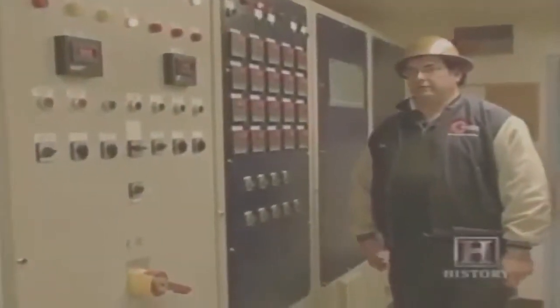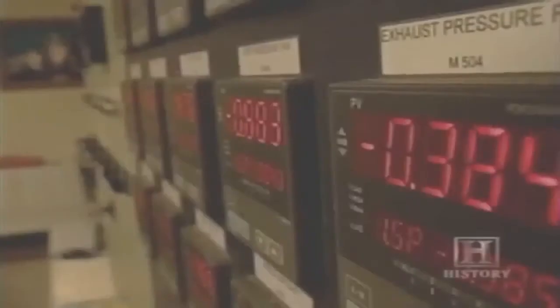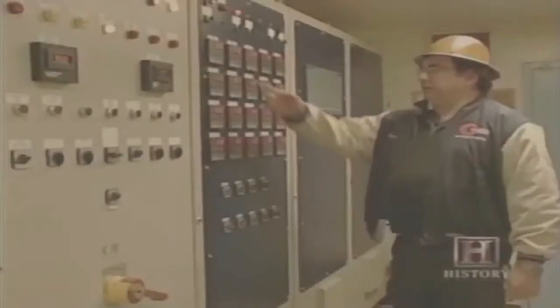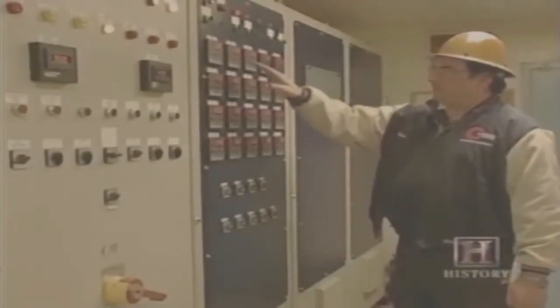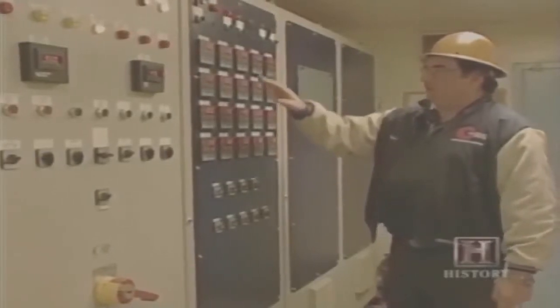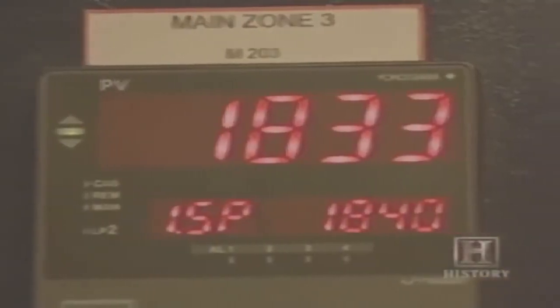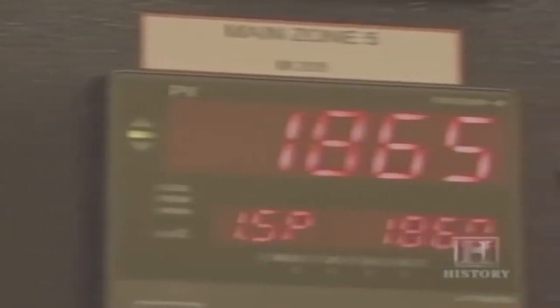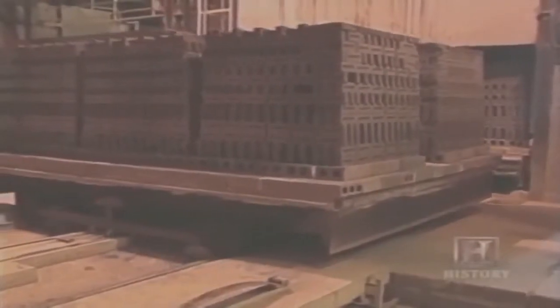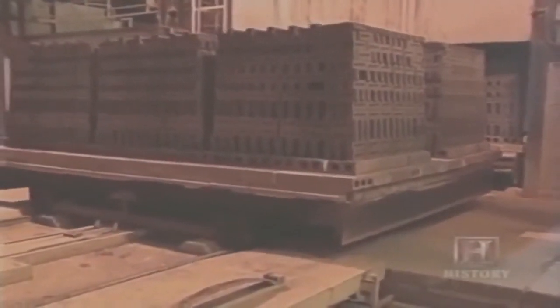This is the kiln and dryer control room. Here we monitor the temperatures and pressures in the kiln. The tunnel kiln is basically a 300-foot long oven. You can see on these gauges some of the temperatures as you ramp up through the tunnel. The middle part of the tunnel is the hot part. Right now our maximum temperatures are around 1860 Fahrenheit. The tunnel kiln is in operation 24 hours a day, 7 days a week.